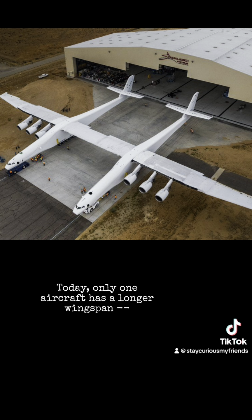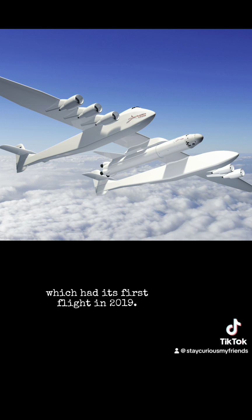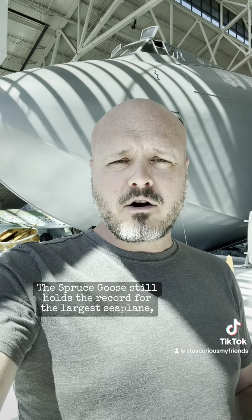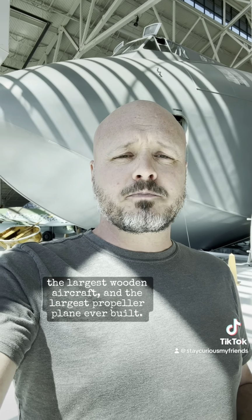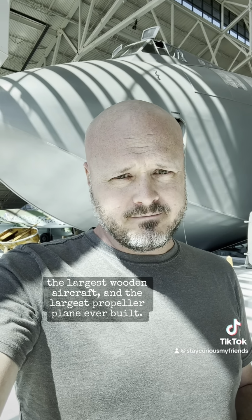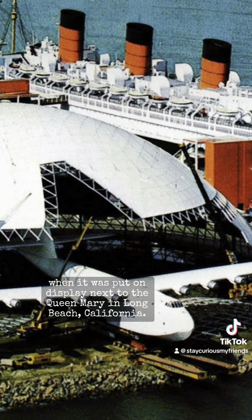Today, only one aircraft has a longer wingspan, the twin fuselage Scaled Composites Stratolaunch, designed to carry and launch rockets into low Earth orbit, which had its first flight in 2019. The Spruce Goose still holds the record for the largest seaplane, the largest wooden aircraft, and the largest propeller plane ever built. The Hughes Aircraft Company kept the Goose until 1980, when it was put on display next to the Queen Mary in Long Beach, California.